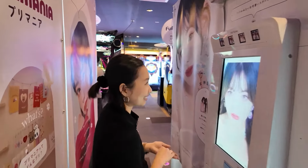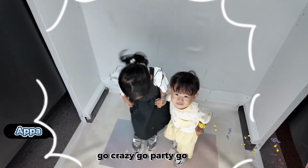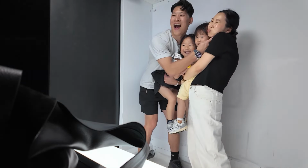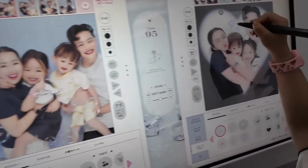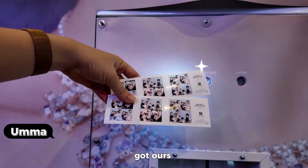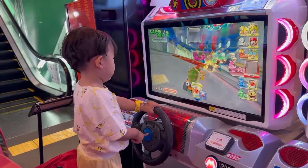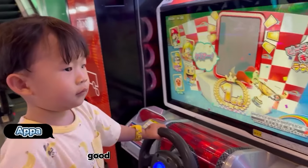I used to do this as a kid. Welcome! Wow! This is a big one! Jump, jump, jump, jump! Go dancing, go party, go yeah! Any pictures? Oh! It just fell down. Press the button, press the button. Yeah, good job. Wow, you're awesome. 2 years old and you got first place. Wow, mom, high five. Good job, you're the champion.